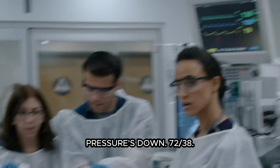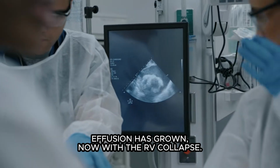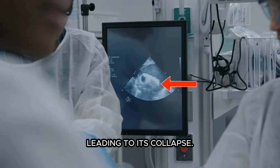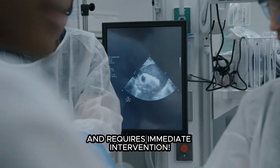Pressure's down, 7238. Effusion has grown. Now with RV collapse. So, this hypoechoic collection here is the blood surrounding the right ventricle leading to its collapse. As we predicted, this has progressed to a case of cardiac tamponade, which is life-threatening and requires immediate intervention.